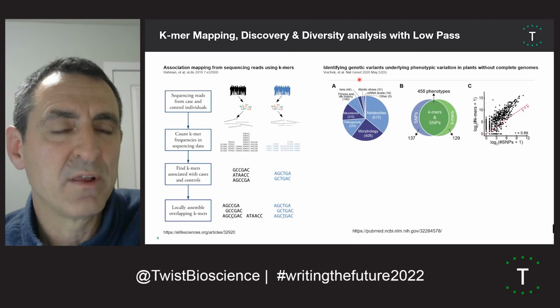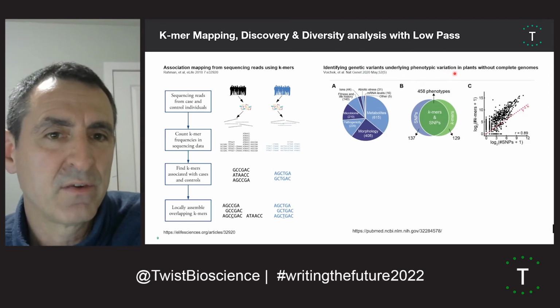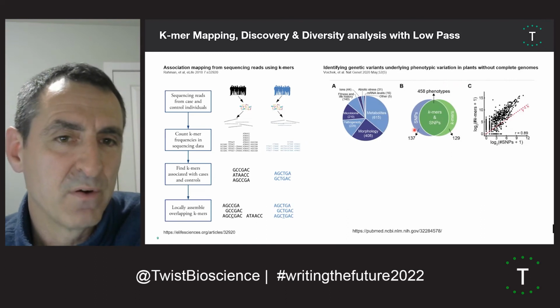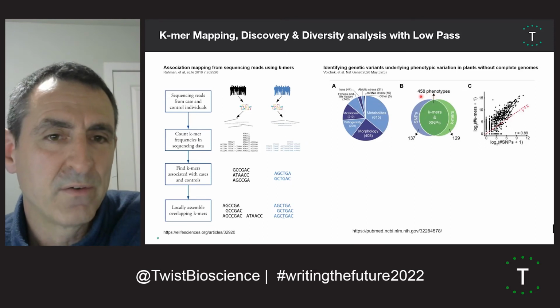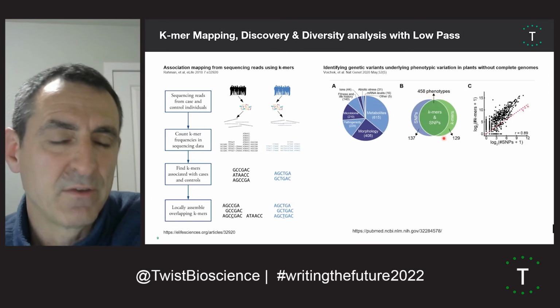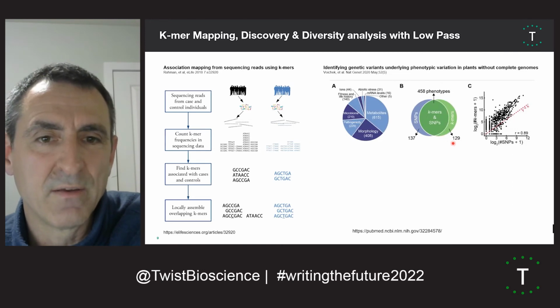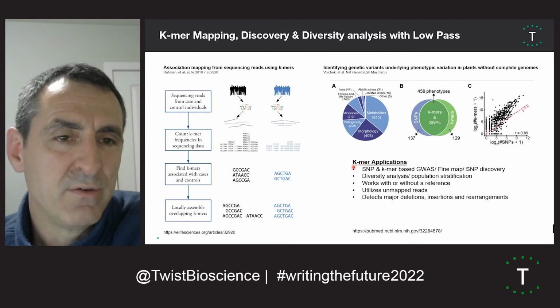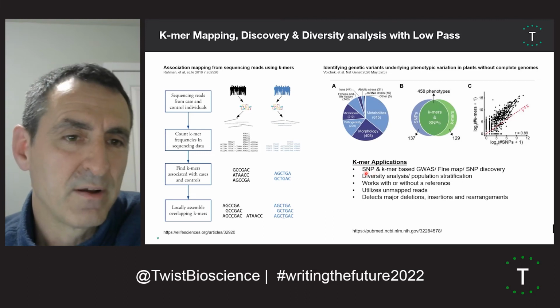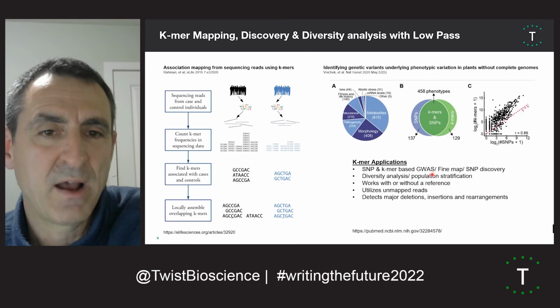There's another paper that just came out in 2020 where they looked at Arabidopsis. They were curious if k-mers and SNPs yielded the same phenotype, which for the most part they did, but they also found that k-mers were able to find things that they weren't able to find with SNPs. And so if you do sequencing, you do have k-mers, and because you're doing sequencing, you can also have SNPs. So you can do SNP and k-mer-based GWAS with low pass.